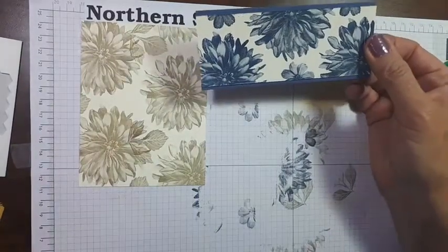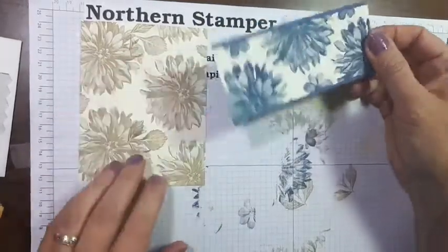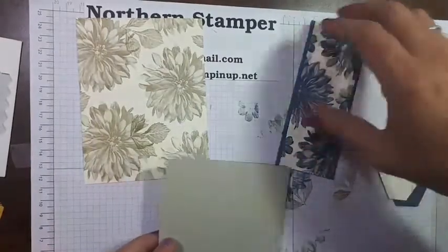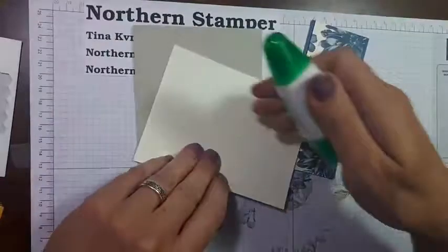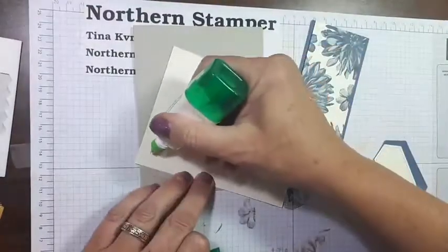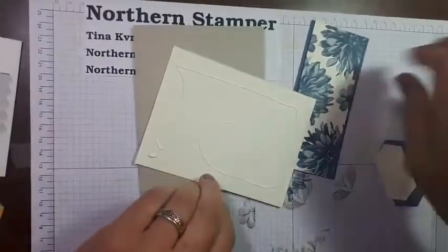So, oh no, my Lego's falling over. And where is the rest? Okay. And I'm going to glue this mat onto the card base. A little bit around.